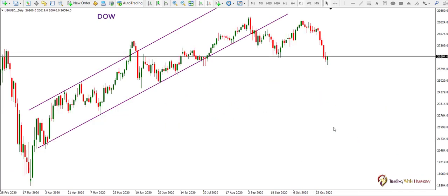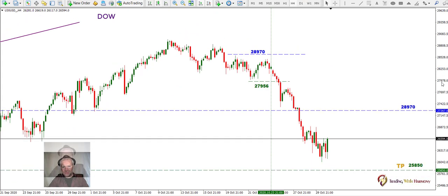Okay, so the Dow Jones, what a stormer of a week. We're after having a huge move, basically from the opening of this week straight down. It's just basically moved 2,200 pips. It's a huge move in the Dow Jones. Okay, so let's go into the 4 hours.